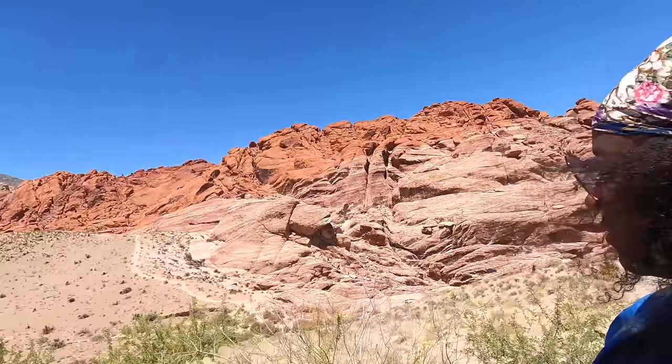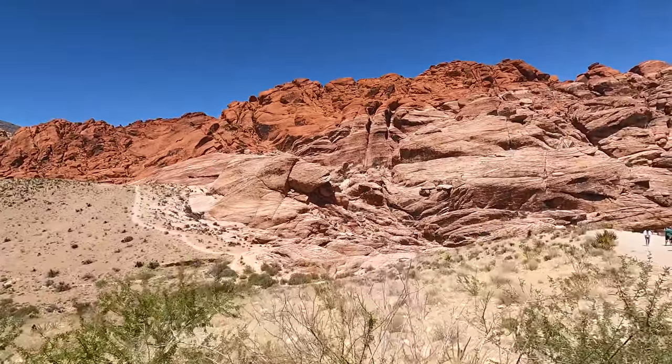Great time to do it right about now, because as it gets really hot, there are even scattered signs that tell you, hey, have a lot of water. It gets really hot out here. Crazy to hike at that time. Exactly. Right now, it's not too bad, but if it's 115, that could be tough. Watch out for the rattlers.